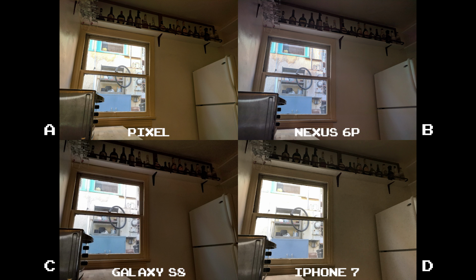In this fifth set, I do one more picture indoors. The Pixel shoots warm with a very strong shade of yellow throughout. The 6P shoots cool, if anything a bit underexposed in the kitchen, but perfect outside the window. The iPhone 7 has a good amount of noise along the wall and the fridge and overexposes the lighting outside. The S8's color balance is perfect in the kitchen, but a tad overexposed outside.